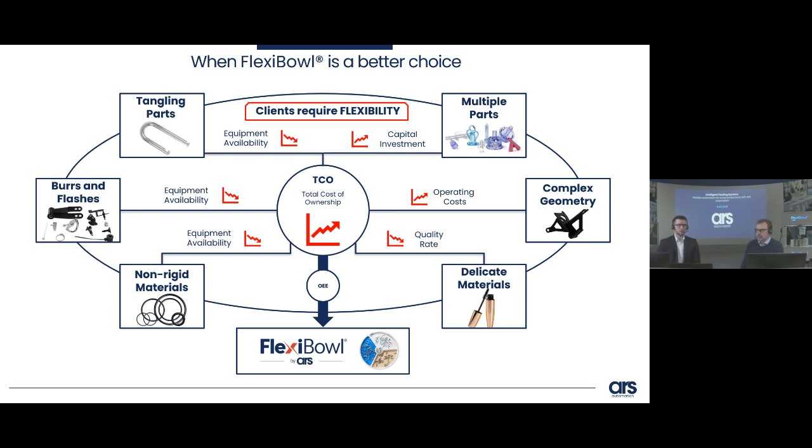The most important one and the case where flexible really shines is with multiple parts, so small production batches and small lots of production that need to change frequently.